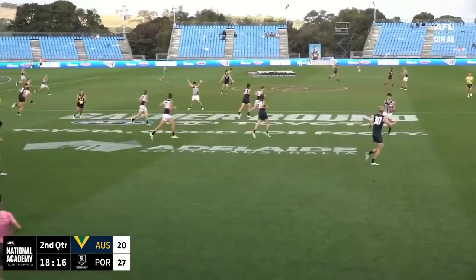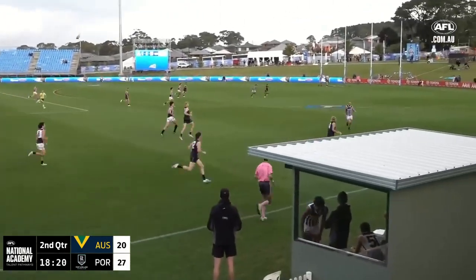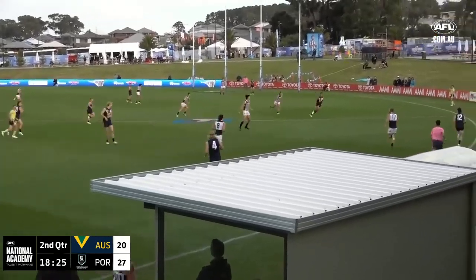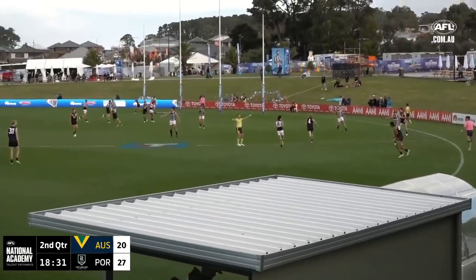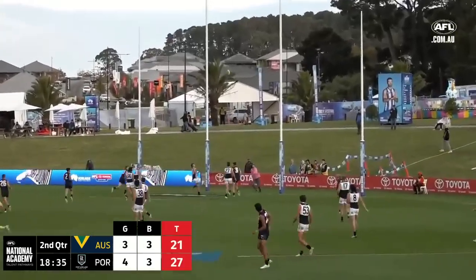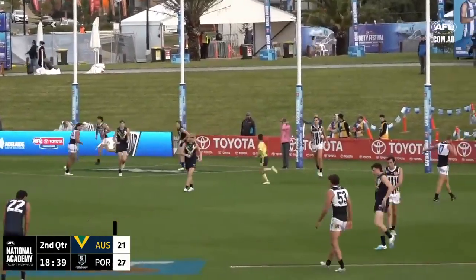Will Green going short. Cleary out wide. Jack to Leon. Nice ball as well. Good little passage here for Australia. Ashton Moore, another local product out of Glenelg, decided to maybe go all the way. Punched through by Tom McCallum.